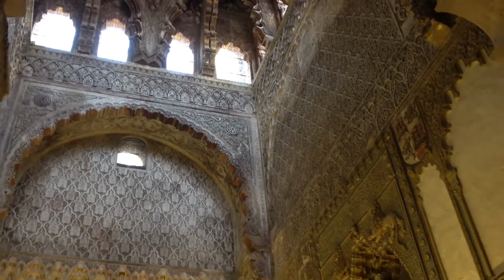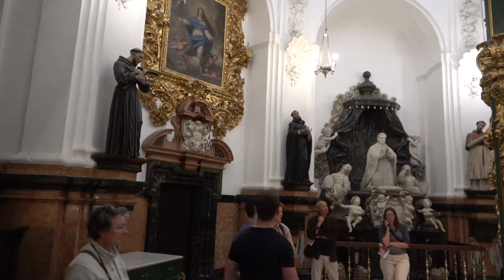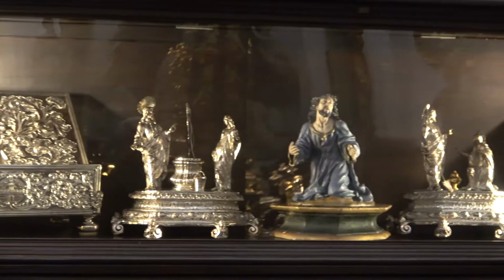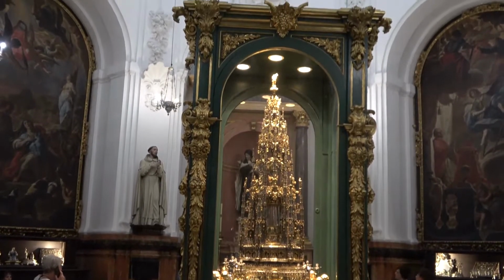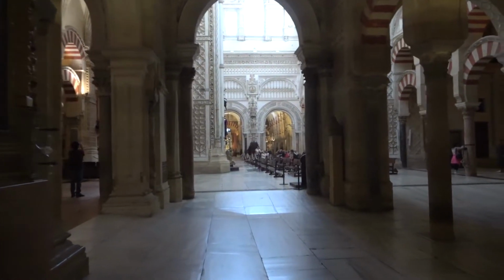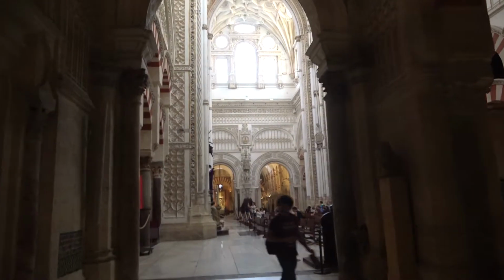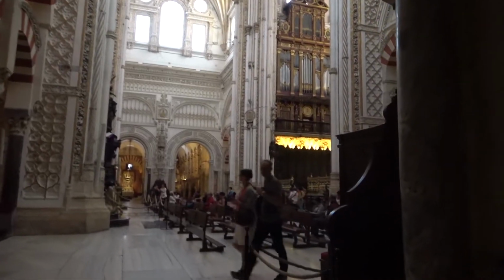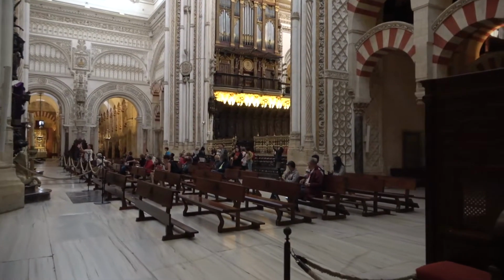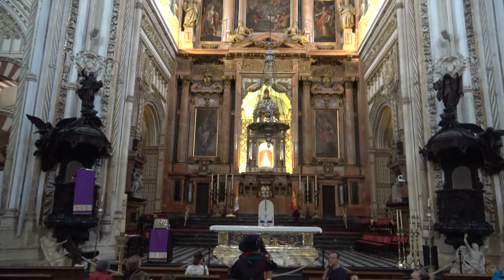Opposite is the Royal Chapel. The Teresa Chapel, with its sacred Christian artwork, including this amazing monstrance. The cathedral lets in light. Spectacular altarpiece.